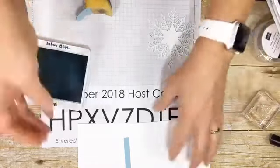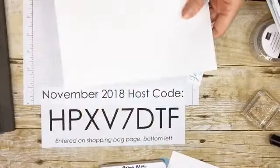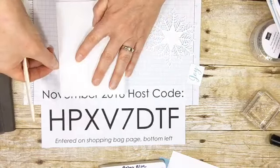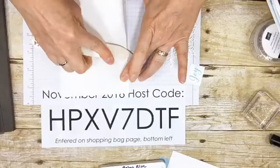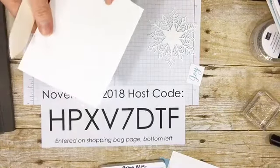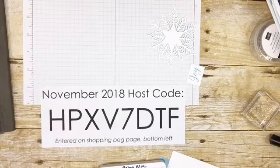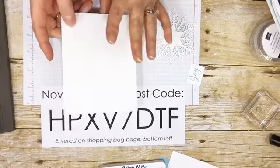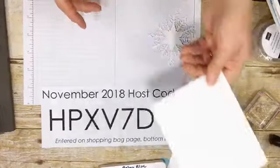Very simple. Don't forget though, normally I tell everyone at my classes that your first step is to fold your card base in half, which is 5 1/2 by 8 1/2. Fold it in half with the bone folder. And then stamp your handmade by on the back and sign it. That way whoever you give this card to knows that you made it, and there's no questions. Did she make that? Blah blah blah. So make sure you do that and then set this aside.